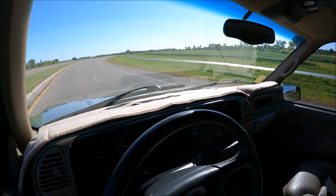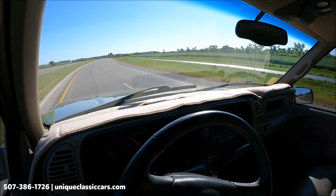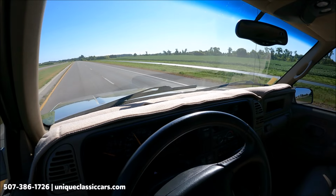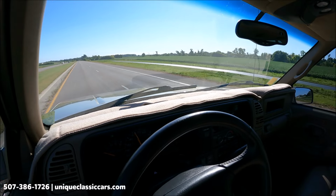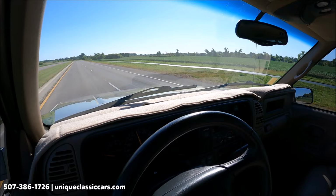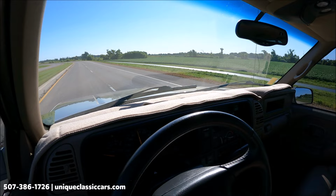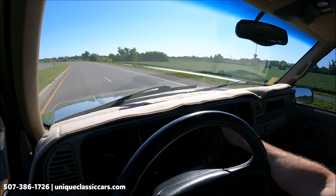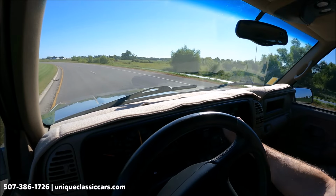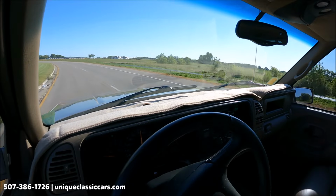Today we're driving a 2000 GMC 2500 pickup truck. A very, very nice condition truck. Really amazed at the amount of miles on this because it does not feel like it or look like it. Really nice interior, the exterior paint in great condition. Just testing out the AC, that is blowing cold. Factory stereo works great. I have not tested out the cassette, but the FM is working great.